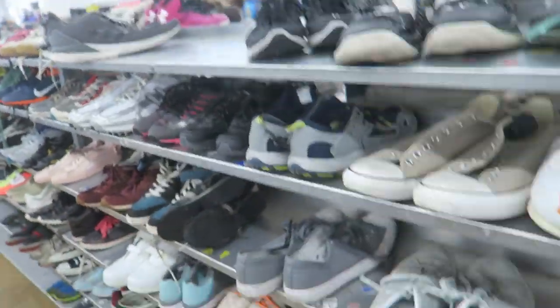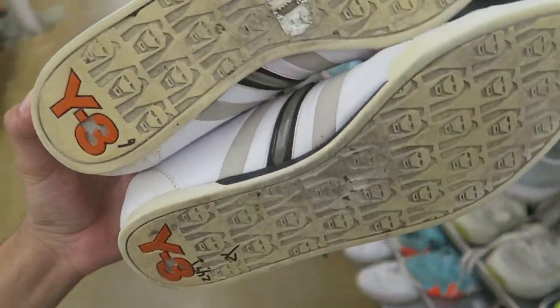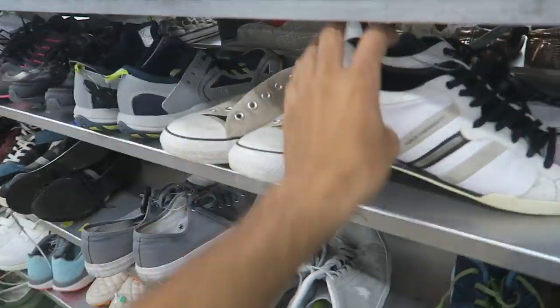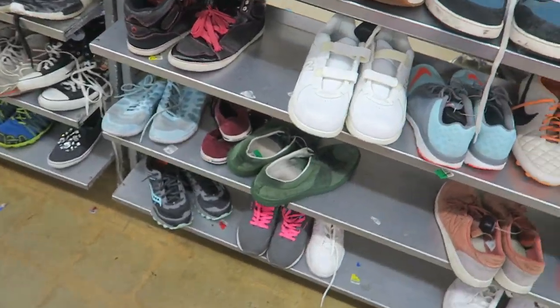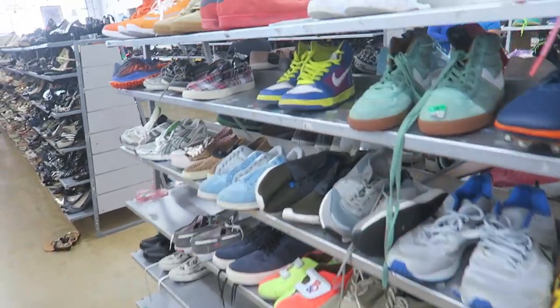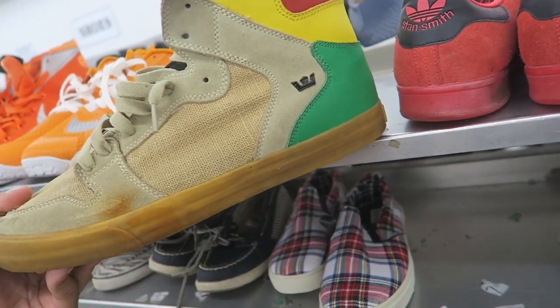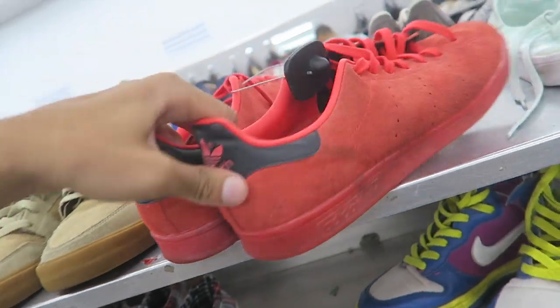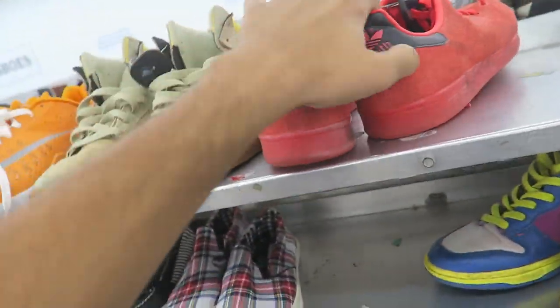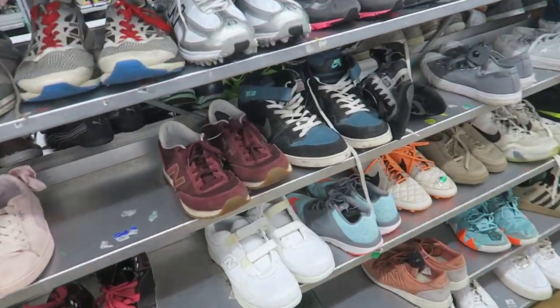All right, I need a cart. This is not working. I can't hold all this stuff. Check out these Y3s. How much do they want? $25 also. Kind of beat, kind of scuffed. Maybe leave them for somebody else. See what else we got. What are these? OXS. Oh wow, I remember these supers from back in the day, the hemp ones. Stan Smiths. $10. Nike SB mids.